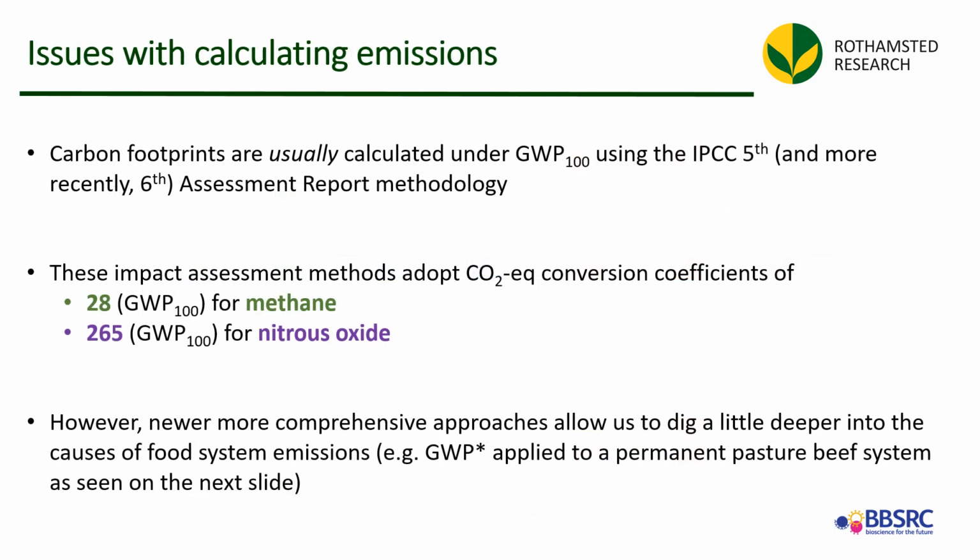As you heard from Mel in the opening session, the majority of carbon footprints are usually calculated under IPCC's GWP 100, or Global Warming Potential 100. This impact assessment considers that methane is 28 times more damaging to climate change than carbon dioxide, whilst nitrous oxide is 265 times more damaging to climate change than carbon dioxide. However, there are newer approaches which allow us to disentangle the gases one by one and think about how changes over time can affect the climate dynamics.